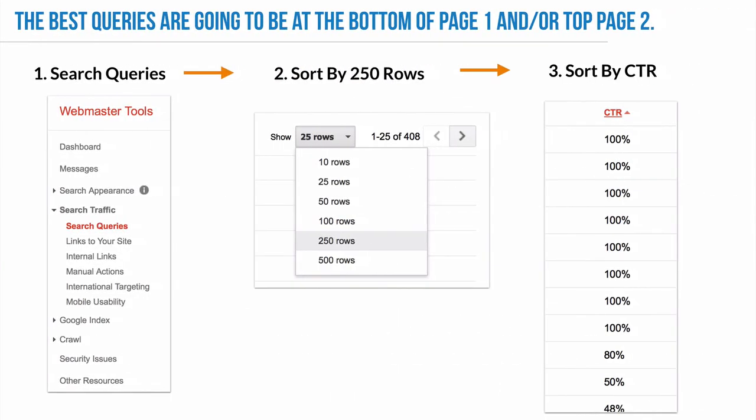So first, step 1, go to Webmaster Tools, and on the left-hand side, sort by search queries. Then you want to sort by 250 rows. This is going to be the first option. Sort by 250 rows, and you'll get a good feel for how many you get. Then you want to sort by click-through rate. Now, the ones with 100 click-through rate, usually the reason it's 100 is because there's only been one search, and sometimes you're just at the top.